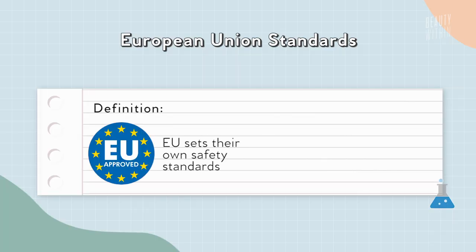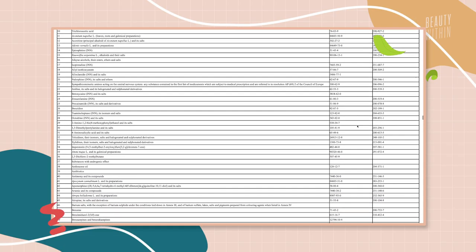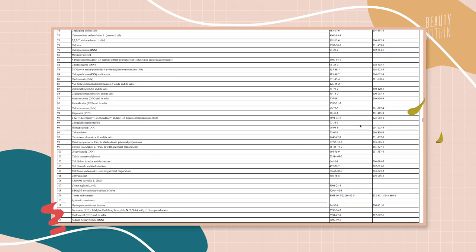Meanwhile, on the other side of the extreme, we have the EU, the European Union, pretty much banning anything that's remotely questionable. And their list of banned ingredients is 1,328. Many. Yeah. Like, just keep going.